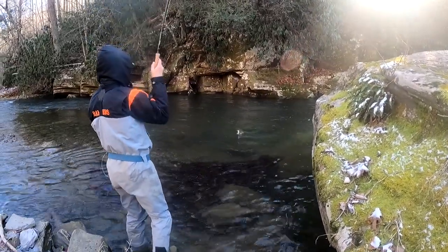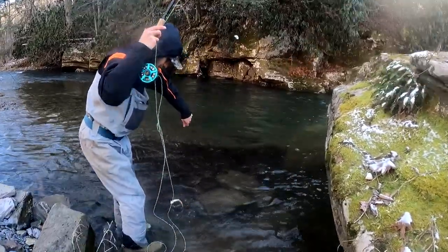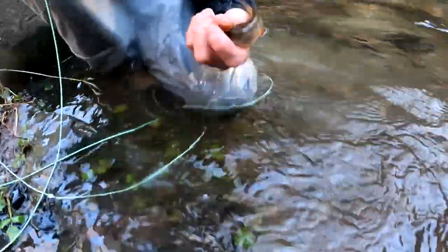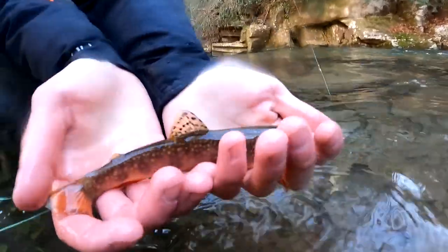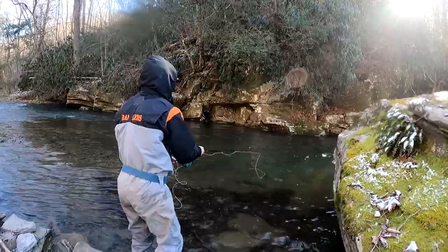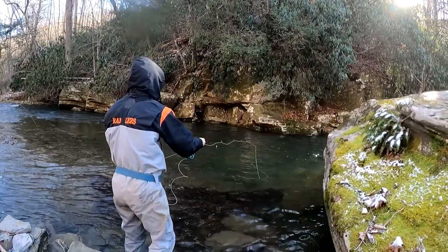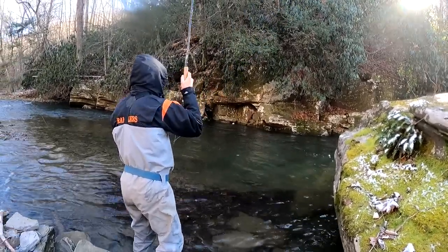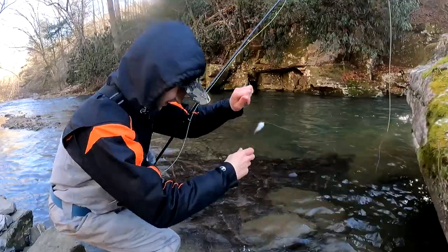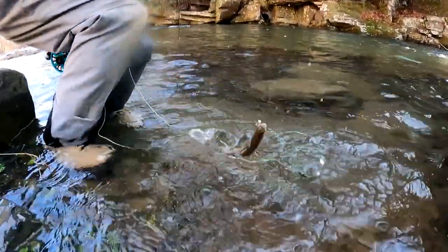So that's pretty cool. Another fish. That's a brookie. Yeah, definitely. Beautiful. Look at the colors in there. Oh, another fish. That's a fat one. On the egg.